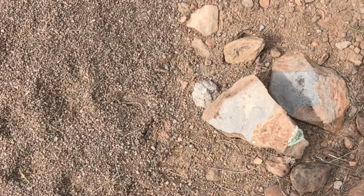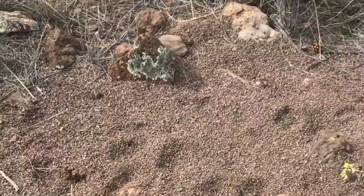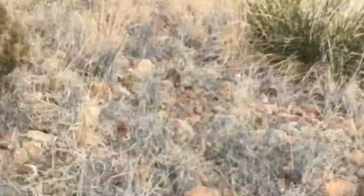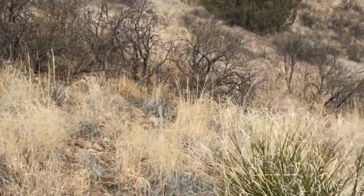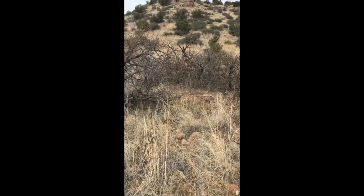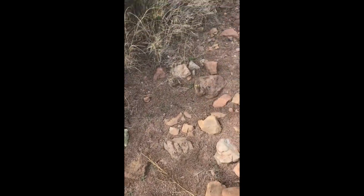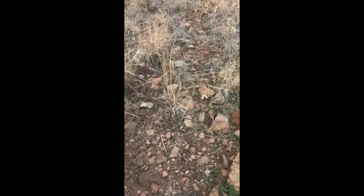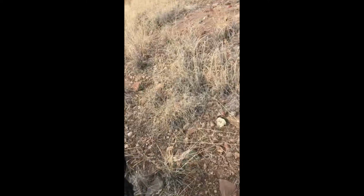Okay, a little update on the deer. Looking for the buck, still. A lot of good sign up here. There's tracks everywhere, poop, all that stuff. Just trying to... look at that. I don't even know what I'm looking at. Nice.